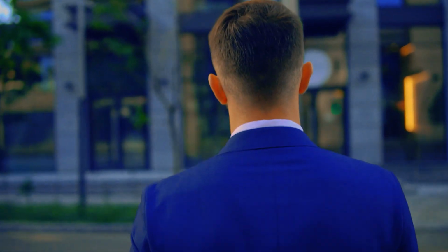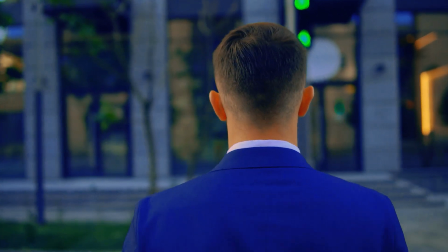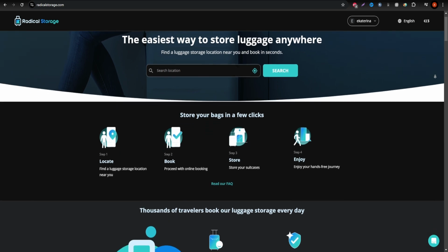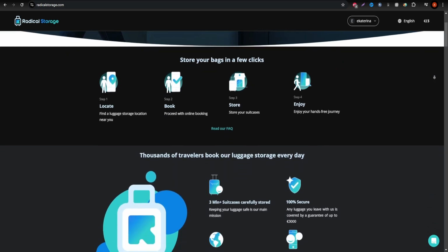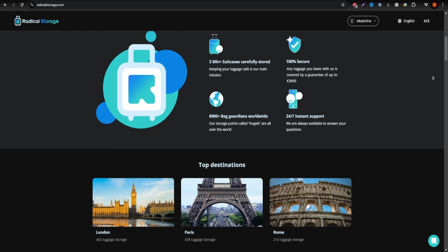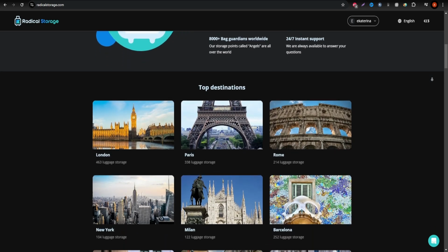Planning to explore Gran Canaria, but don't want to carry your luggage around all day? Radical Storage offers a quick and secure way to store your bags while you enjoy the island. In this video, I'll guide you on how to deposit your luggage at a storage point in Gran Canaria using Radical Storage, a trusted platform with ensured, secure storage options.